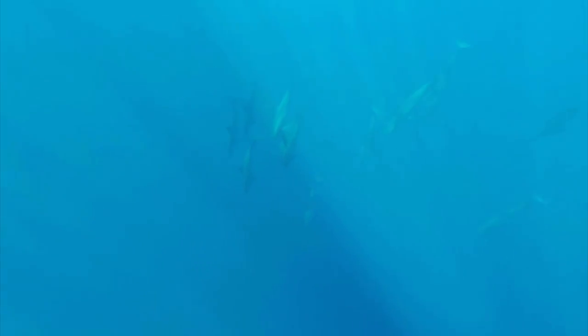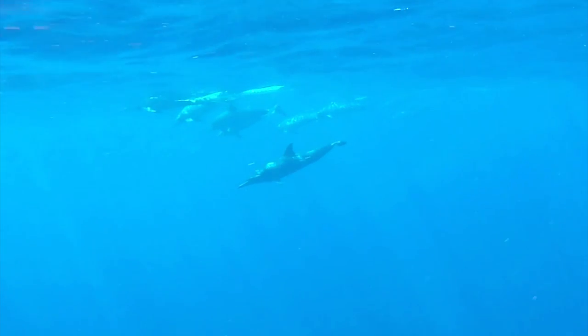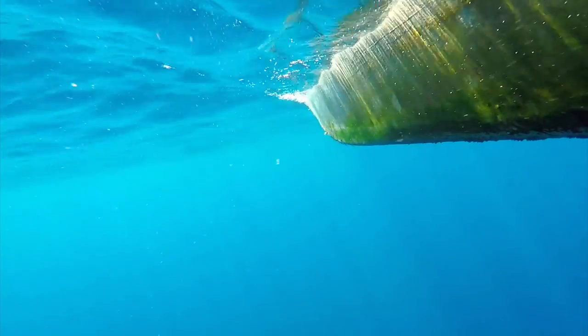And I got another shot of these dolphins swimming. This is probably one of my favorite shots that I got on my whole trip. And here it is again in slow-mo. Very cool animals. After that, I didn't catch anything except the beautiful bottom of this boat.